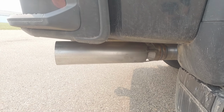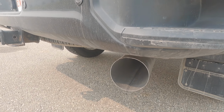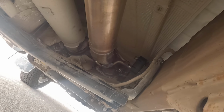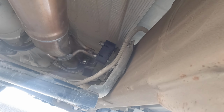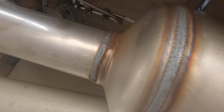When they replaced the filter, they replaced the entire exhaust system. So exhaust all the way up. I'll crawl under here quick. Sorry for the shaky audio or visual. But yeah, up to those 4 bolts up there, this whole unit was replaced. It just blew my mind that that was something all the way back.